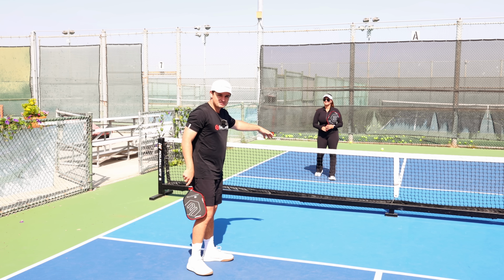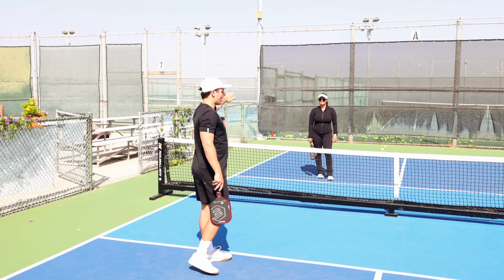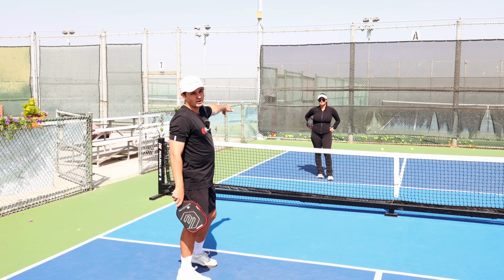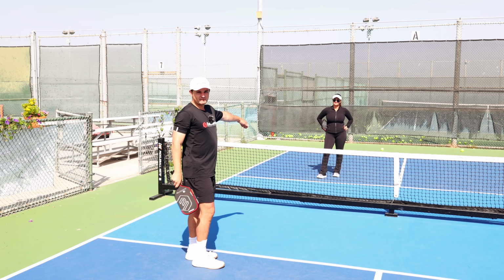And why only a foot is because if you go any higher than that, you might hit the ball too far. You don't want to hit it too high or else the ball might go out. You're trying to get the ball to land about 2 feet from the baseline. If we aim too close to the baseline, we might miss. So you want it to go a foot over where they can reach, and you want it to land 2 feet from the baseline.